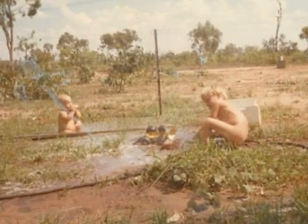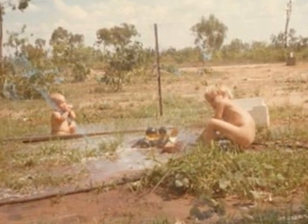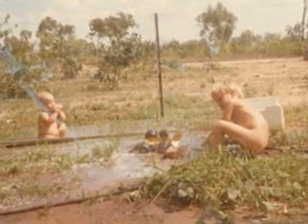This is the picture of the kids playing out in the yard after the first rains. The rains were always looked forward to because the build-up of the heat used to make it such a relief when you got the first rains.